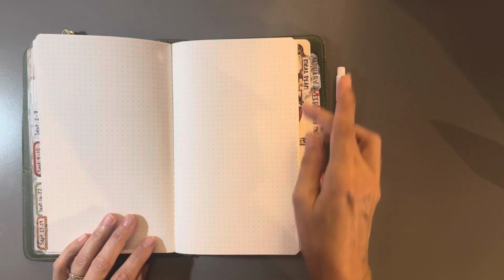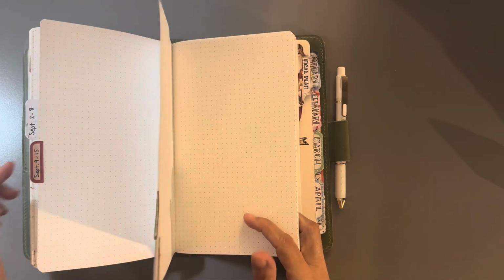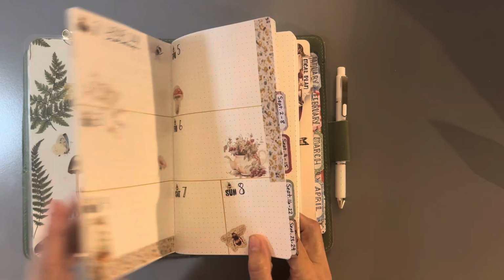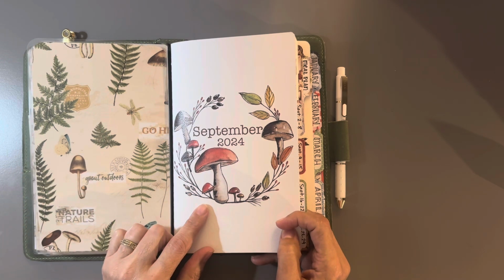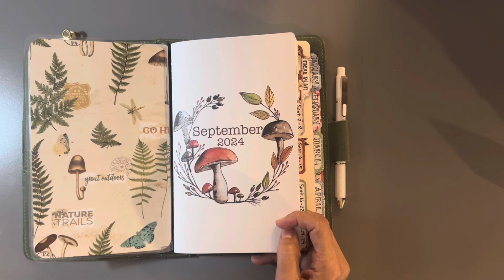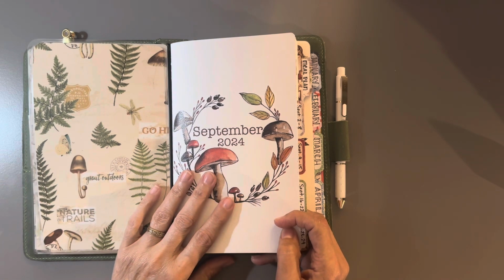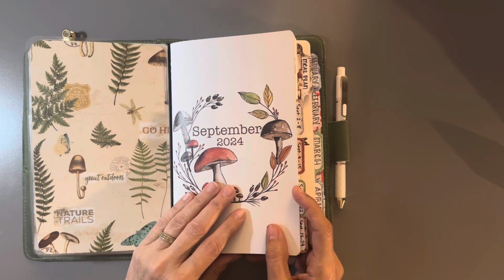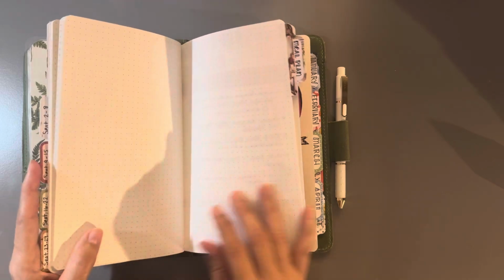So that's what I'm going to try. We'll see how it goes and how many pages get filled up. But I have already ordered my October Planner Perfect insert for October. So that should be coming soon. I order it way ahead of time, so I'll be sure to get it in time. So I'll do the same thing as this probably in October, and then maybe I'll make the change after that. But we'll see how it goes.